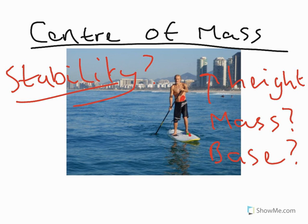We might link this to something like a headstand. A headstand compared to a handstand has 3 points of contact, 2 hands and the head, and therefore is more stable than something like the handstand, with 2 points of contact and a smaller base.